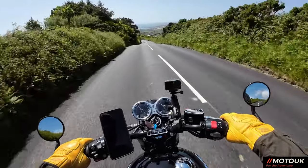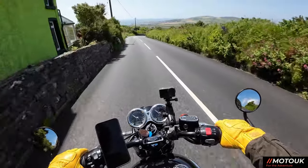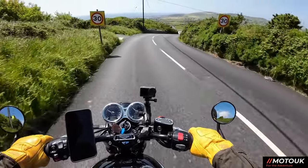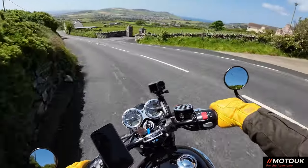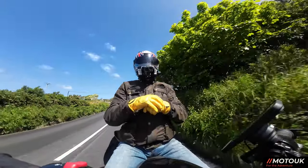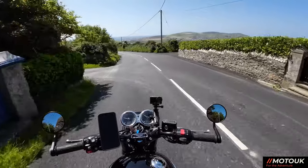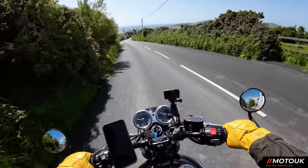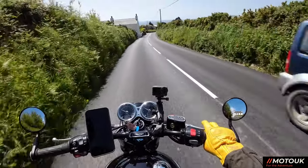Oh, wow. Road surface smooth again. Just dropping down the hill now into some residential areas, so I'm just going to slow back down to 30. Absolutely wonderful view. Look at that. Splendid. So let's see what the delights of Port Erin have for us.